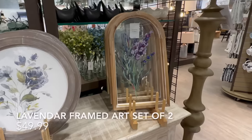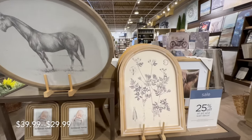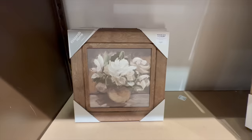From decorative canvases and art prints to fun wall plaques, Kirkland's offers a wide array of the best pieces, varying in size as well as price point. Here are a few of my favorites in the new collection.